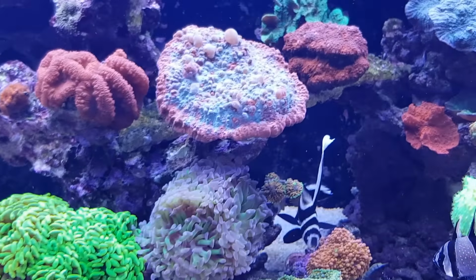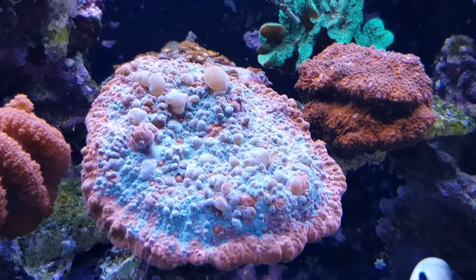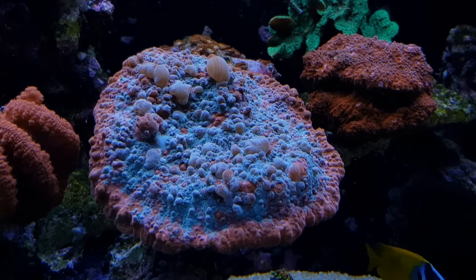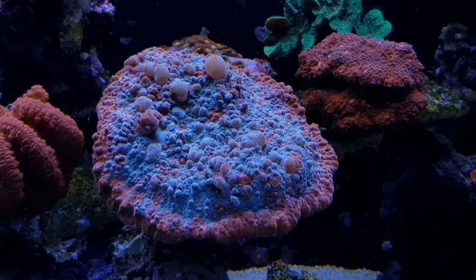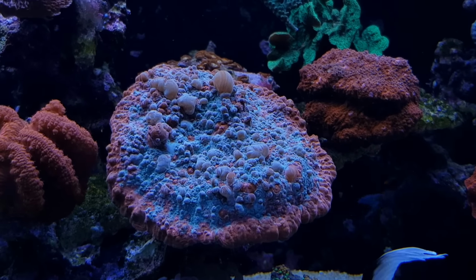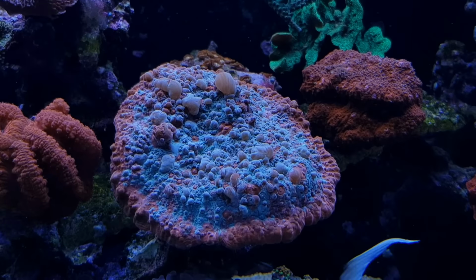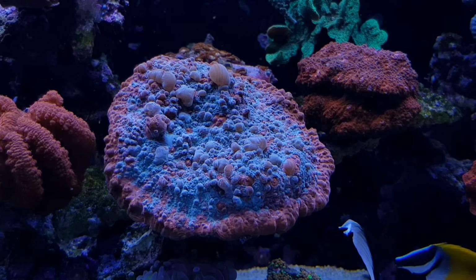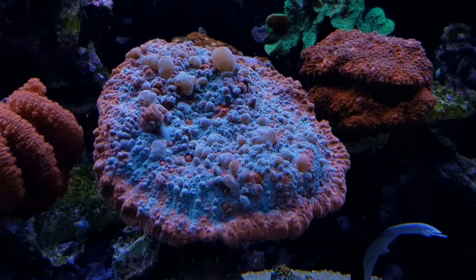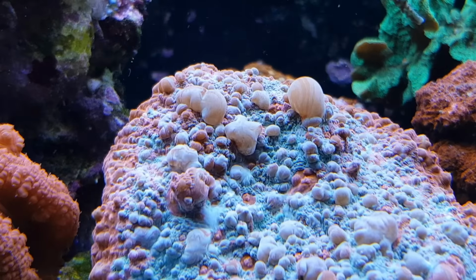One more, it's more of a hybrid coral. It's a Chalice. It has been called, I've been looking it up, a bubble gum chalice. Some kinds of chalices are SPS and some kinds of chalices are LPS. This one is defined as LPS since there's soft tissue on the top of the chalice, and it even forms little bubbles, as you can see right here.